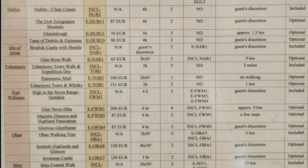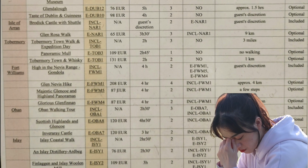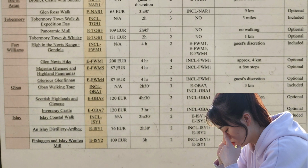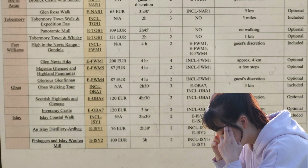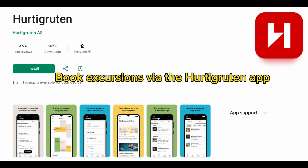You could only book included excursions before the cruise. All of the other optional excursions had to be booked on the ship, and it was pure chaos. Imagine a mad rush of 100 people trying to go to one board to see this one sheet. You would then go onto the Hurtigruten app and put in the excursion code to book your excursion. And you didn't get access to the app until you're actually on board the ship.